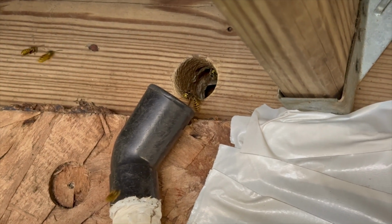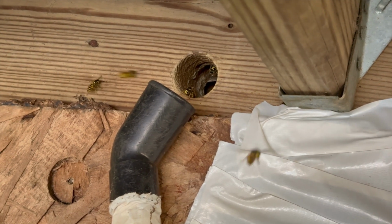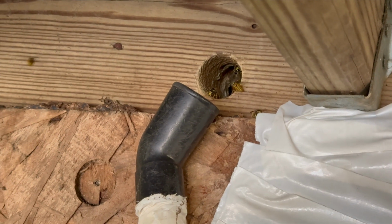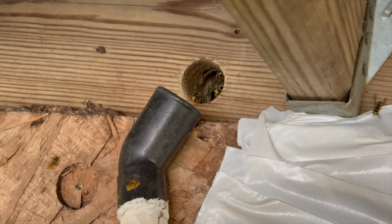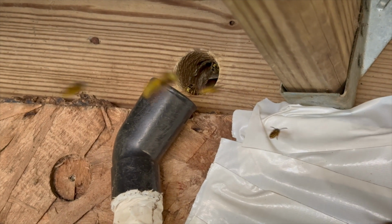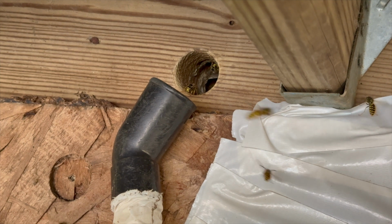Now, what you might notice here in this last couple minutes of footage for this first half hour is that the exit traffic, the wasps coming out of the exit hole, has reduced significantly from when we first arrived. And that's how we know we're about to begin winding down the collection here. We do hook up a third bottle here shortly, and we'll show you what that looks like. But for sure, there's less traffic coming out now.